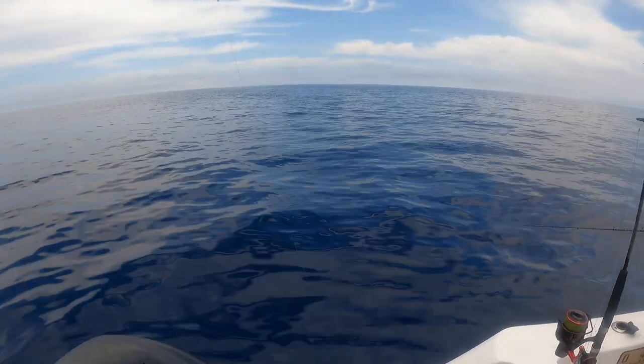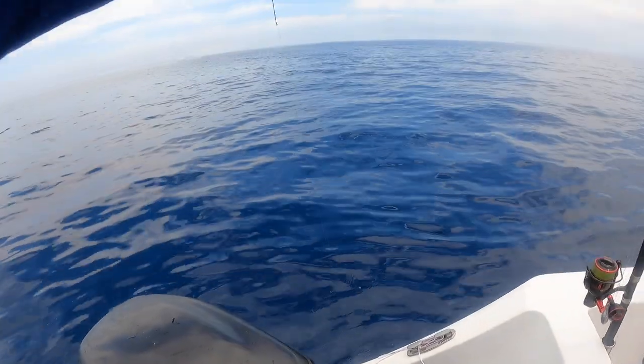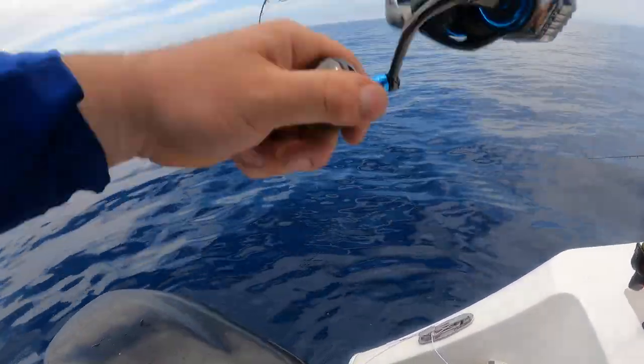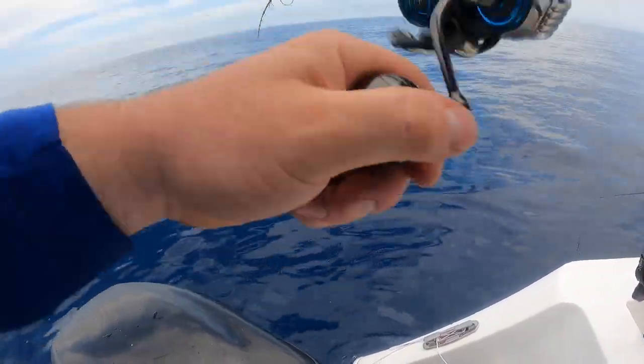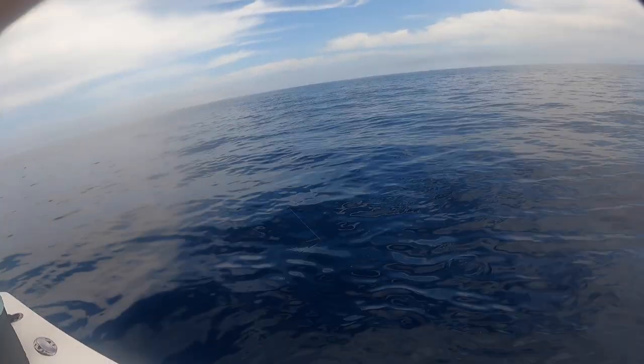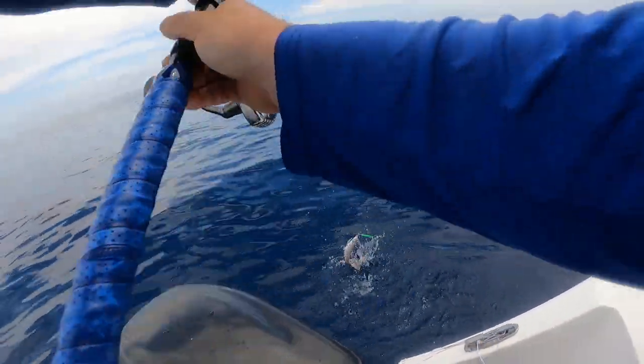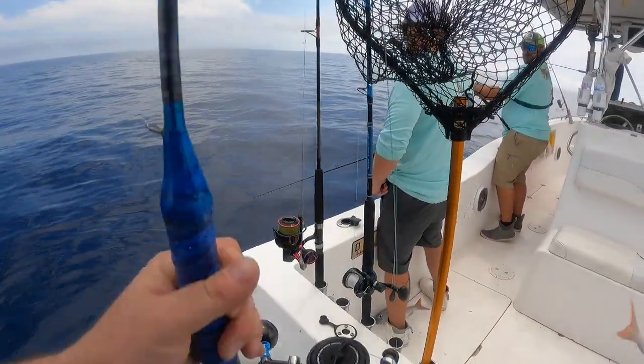There you go, Brandon. We got the slow pitch on, finally. I think it's a mangrove. On the slow pitch, guys. We're literally just straight drifting right now. Doubled up on the slow pitch. I got one of those crazy snapper. Crazy looking snapper.